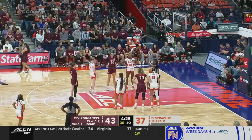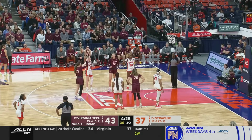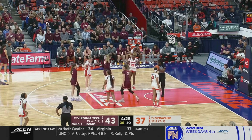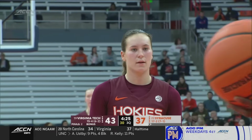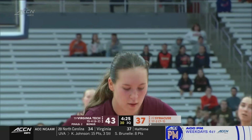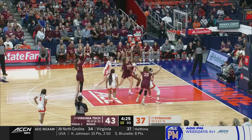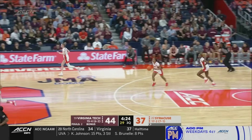Cayla King at the free throw line. She went 0 for 2 in her first time at the stripe. 0 for 3. Cayla King on the season hasn't taken too many free throws. Coming into this game, she'd only taken 8 this year. She's normally a three-point shooter. You don't see her drive to the basket very often to get that opportunity to get to the line.